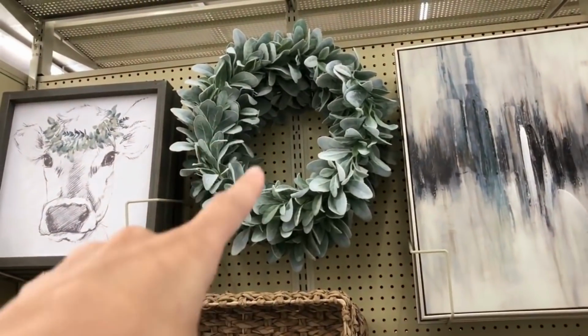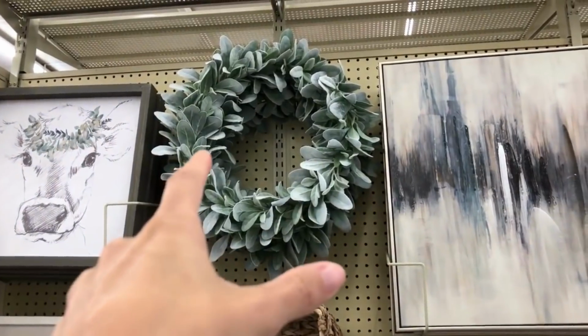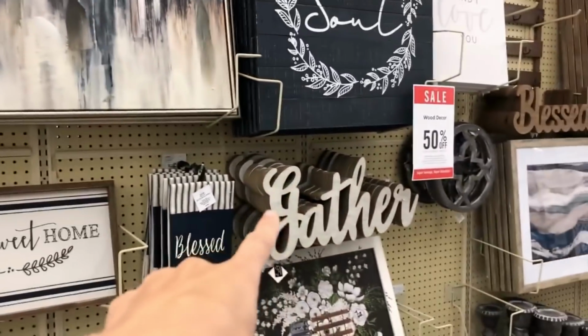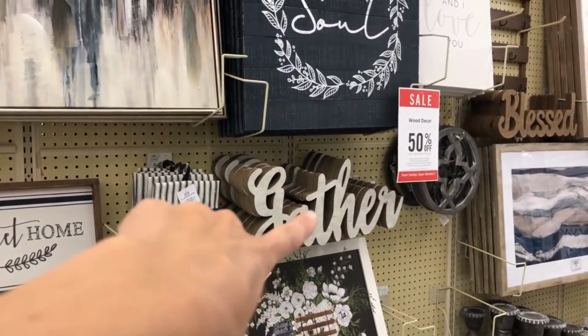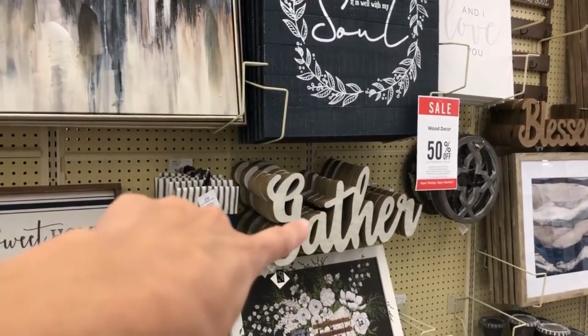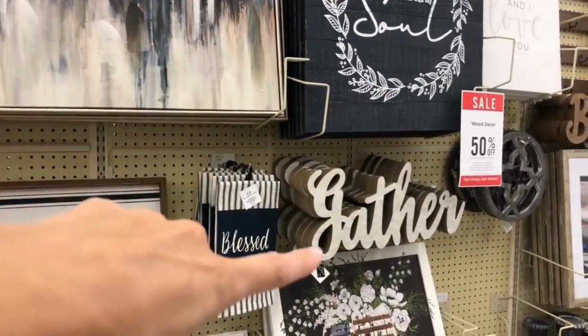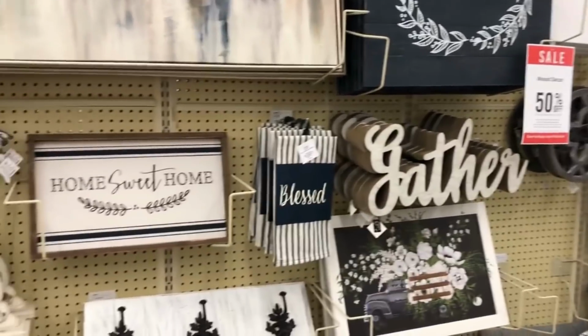I really love that wreath for the chalkboard thing that I want to do, but I don't know if I want some color in that too. And then I love this gather sign. I thought it'd be really cute right before the entryway of the dining room, so above the wall. You'll see what I'm talking about, but I don't know that I'm gonna get that.